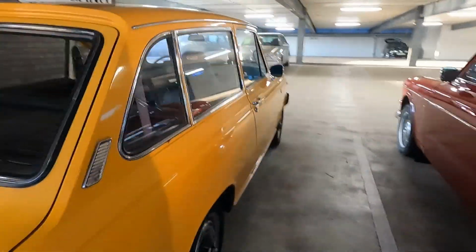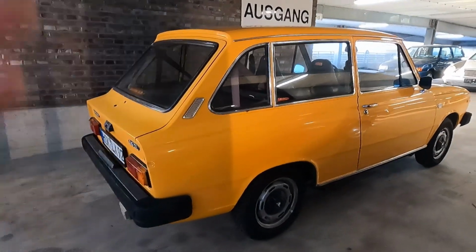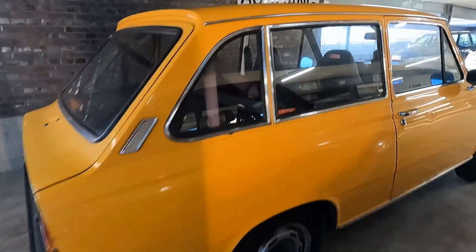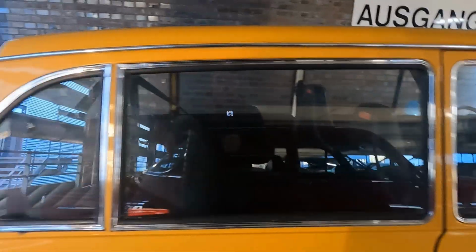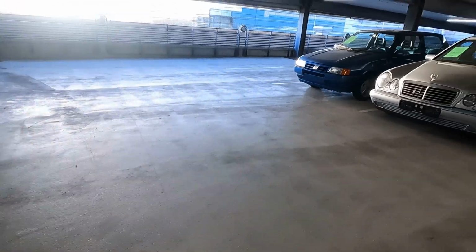It would be a far stretch if I say it's a shooting brake, because it's not, but I love three-door estates. Just lovely with the three-window look right here. Oh, haven't seen that.